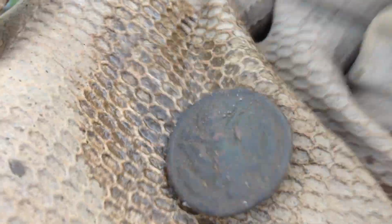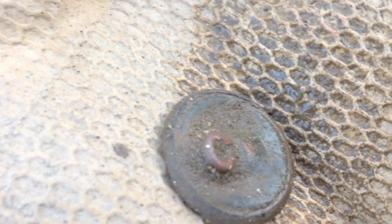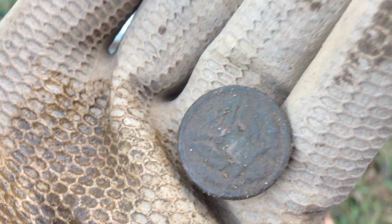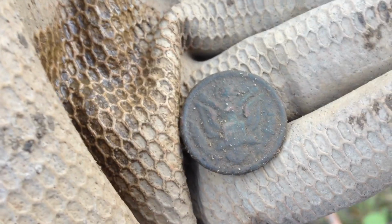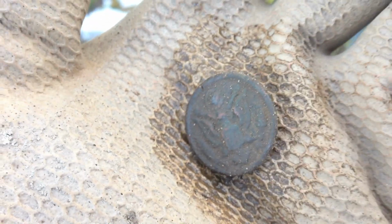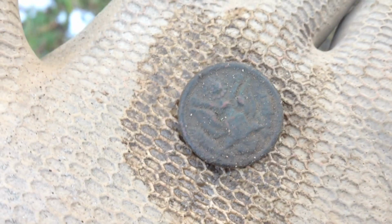Maybe I'm crazy, but I think this is a one-piece button. It may be two, now that I look at it up close, but I can't see a back mark on it. But it looks different than the general service buttons I found that are World War I era, and I think that's older. Awesome. I will clean this up a little more and show it in the wrap-up.